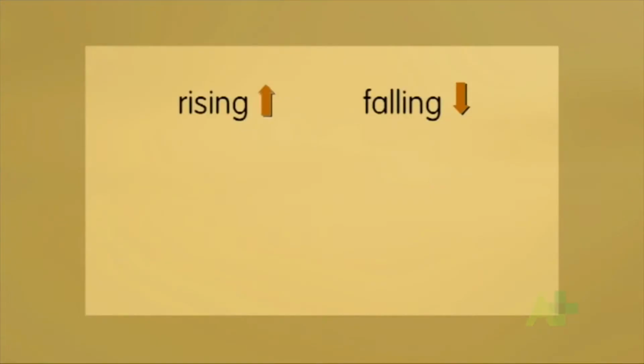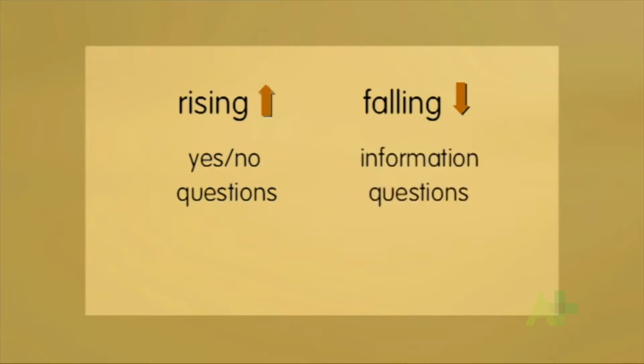So let's look at when to use rising and falling tones again. A rising tone is used at the end of yes-no questions and a falling tone at the end of information questions. Falling intonation is also used with statements. These are very general rules, but they can help you to work out what you as a listener are expected to say and can help you as a speaker to convey your meaning.